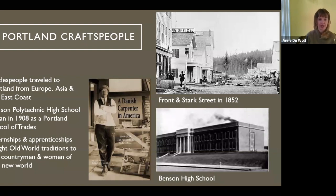Polytechnic High School began in 1908 as Portland School of Trades. Internships and apprenticeships taught old world traditions to the countrymen and women of the New World. So you can see in a lot of old home styles that they had a lot in common with the East Coast and Europe.